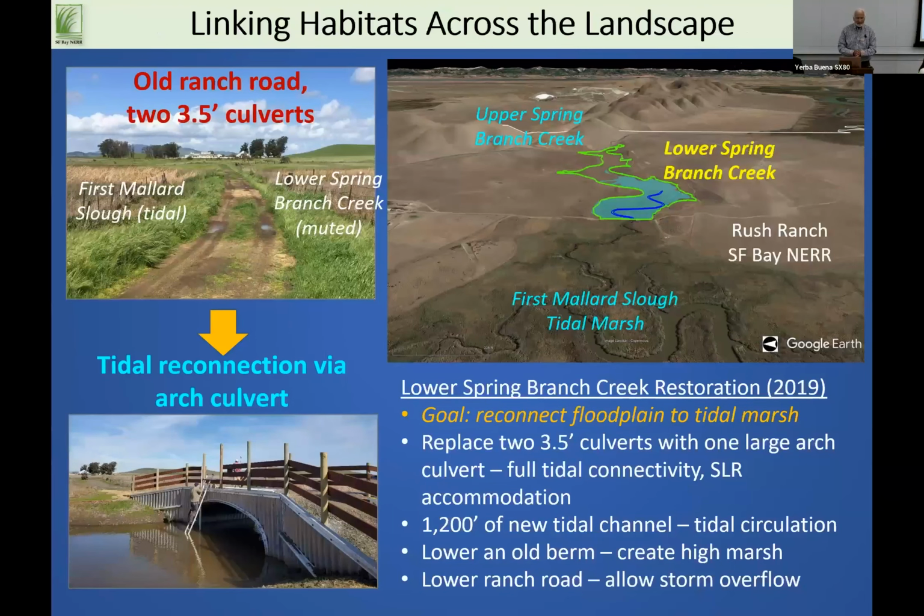And so what we did here on the upper right is the old ranch road. You can't even see the culverts. They're just a couple little culverts. We ripped that out, put in a very large arch culvert, and arch culverts are great because you get a natural channel bed. You can see the size of that compared to 2-3.5 foot culverts. It's up high, so a lot of sea level rise accommodation there. It's very large, so the tides can go in and out. We also lowered the ranch road either side of it. So when you have big flows from the creek, it just floods on the sides as well as not constrained to the channel. And that's a nice opportunity this place offered.